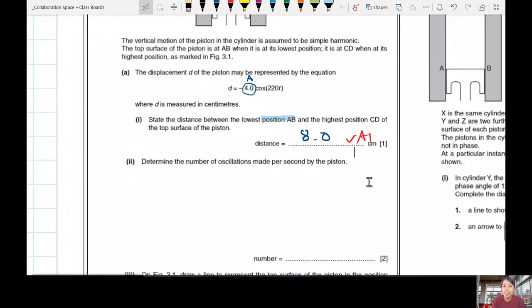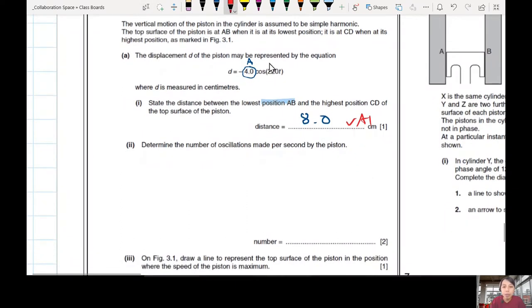Determine the number of oscillations made per second. Oscillations per second is also known as frequency, because the unit of frequency is hertz, or per second. So you have to recognize this is the general pattern, A cos omega t. You want to find frequency, which is hiding inside the omega here.